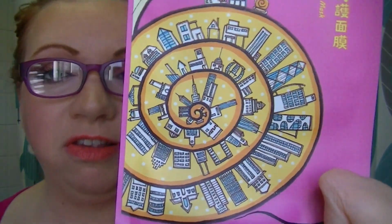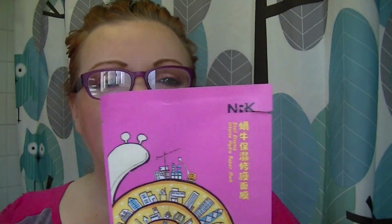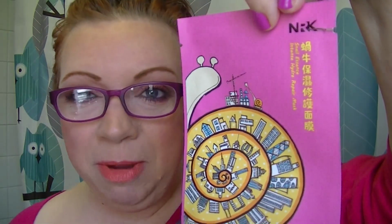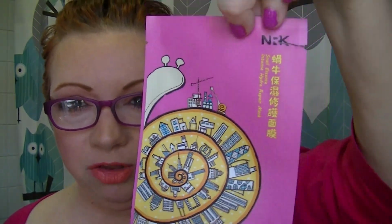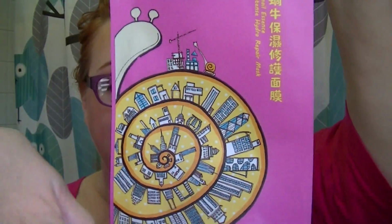And the packaging is so detailed on this mask. I just love it. So I did cut this part, but then I decided I was going to slit the packaging up the back, because I was thinking of doing a little collage of my favorite mask packages and putting them in a frame and hanging that up in my beauty area. So I might do that with this one, because I just think it's adorable with this whole little city going on inside this snail.